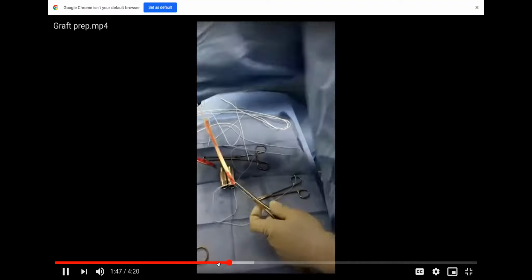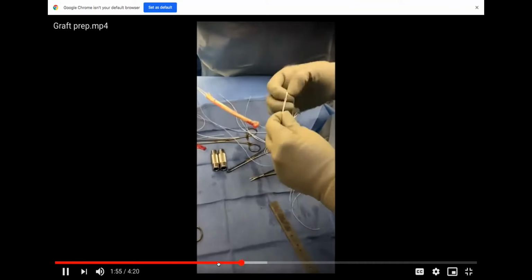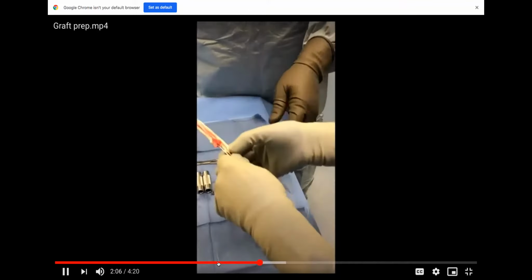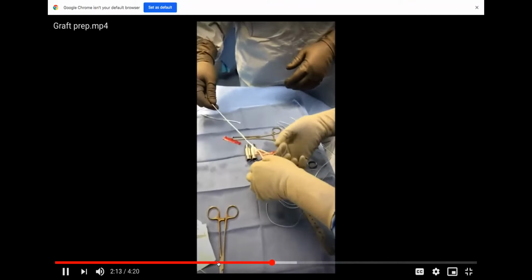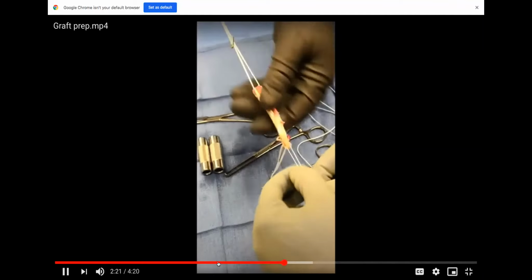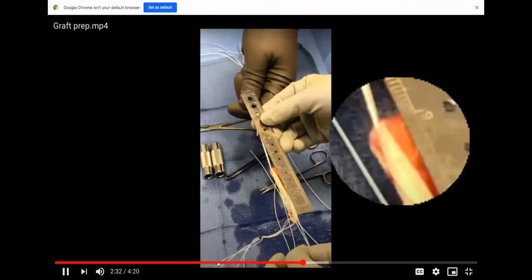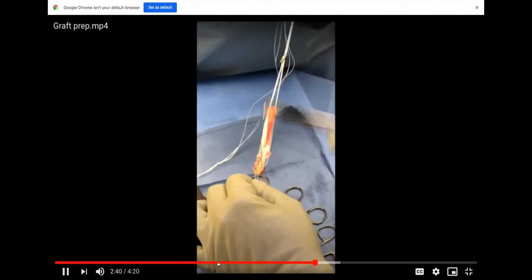Then we quadruple it, put another FiberLoop, ACL TightRope. It's going to go in half again. This is the second one. So one goes on one end, one goes on the other end. Now you quadruple the graft. And then you have to have all four limbs together, so we'll suture that. And you measure, it has to be at least 6 centimeters for it to be long enough.